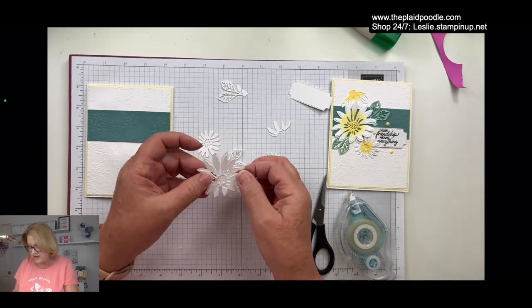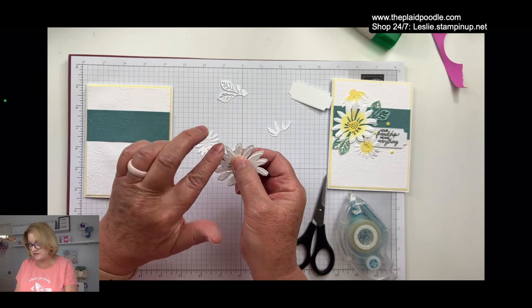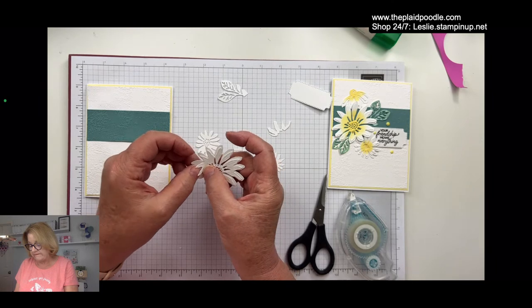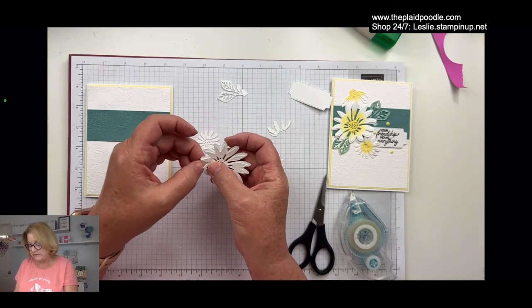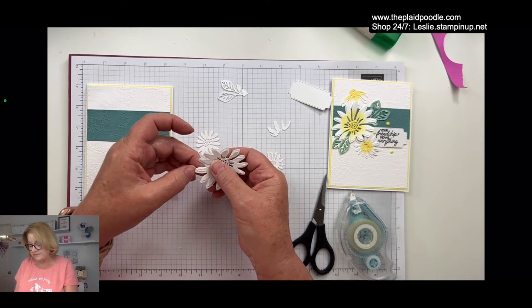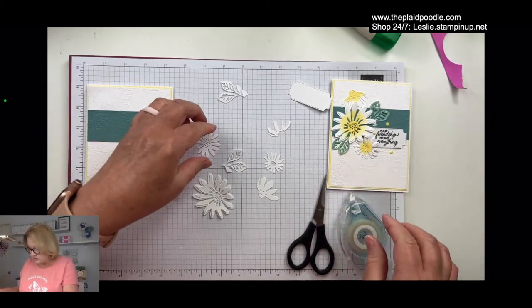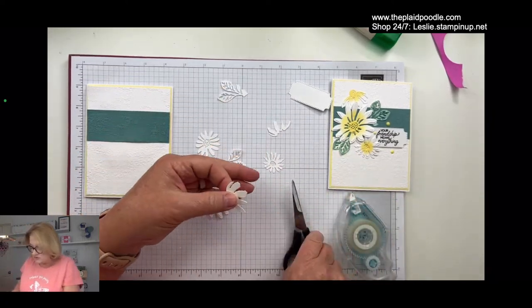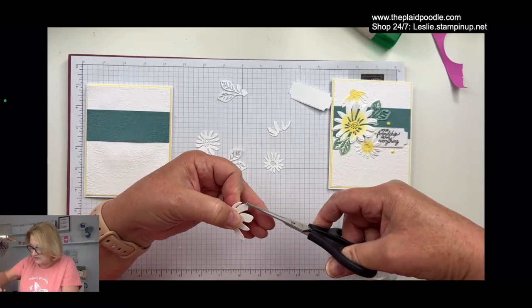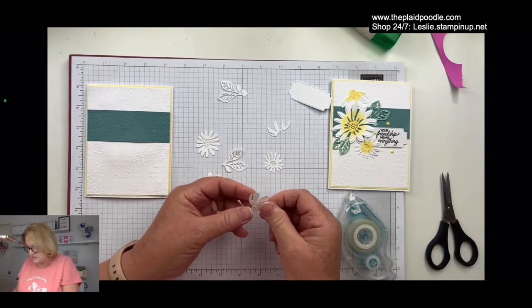It's hard because it's white on white. And then I kind of flipped up the ends a little bit just to give them a little bit of dimension. So you can kind of see that. Okay, and then we're just going to do that on the rest. I'm going to trim these. You can see where that little connector was on the die, so I'm going to trim those.